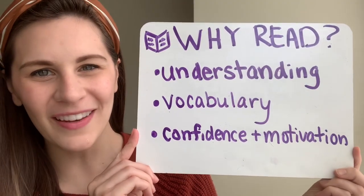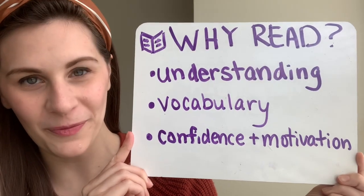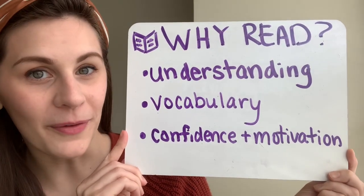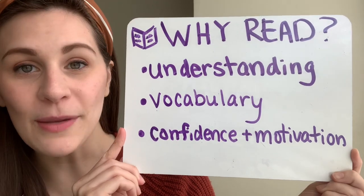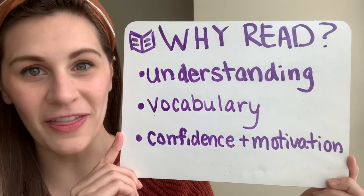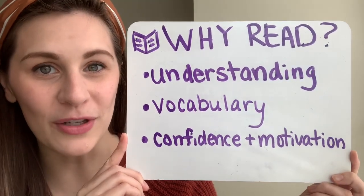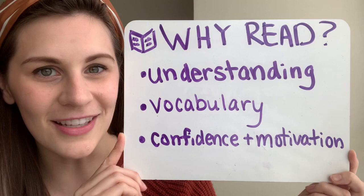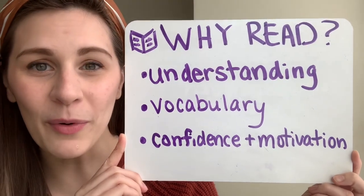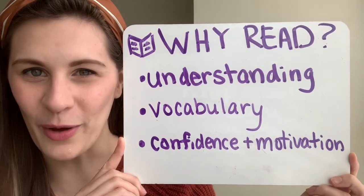The third benefit is an increase in confidence and motivation. Like I said before, independent reading is about picking books that you are interested in because you're the one that's going to be reading on your own time. If you're reading something you're enjoying, you'll be more motivated to stick with it. And the more you read, the more you'll improve, which will mean your confidence will go up.